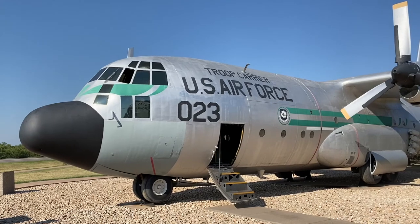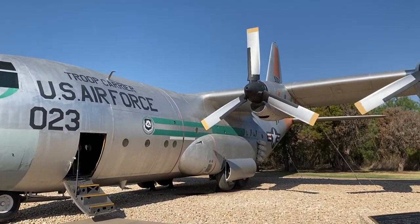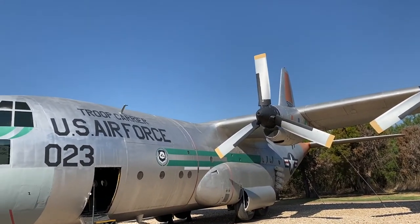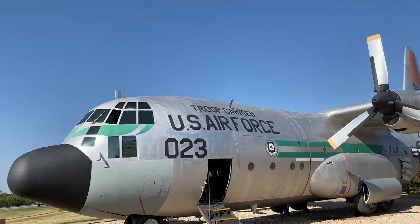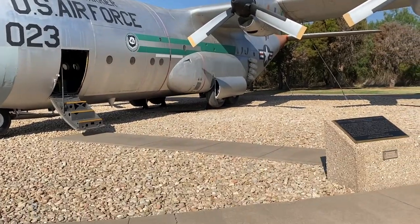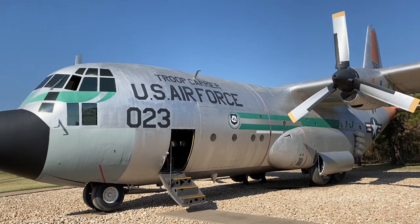Decommissioned in, I think it was October, November of 1989. It has a Purple Heart inside. It comes from one of its missions. It was flying over the Ho Chi Minh Trail. They were popping flares, and they started receiving a gust of fire that blew out one of the engines and caused a fire.